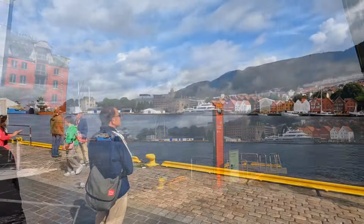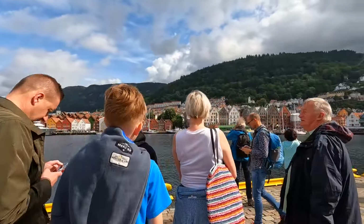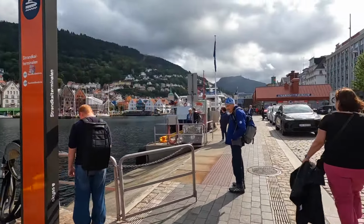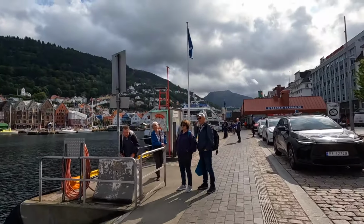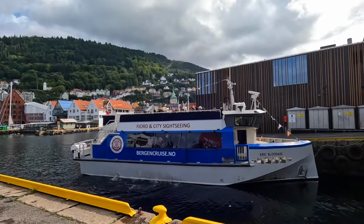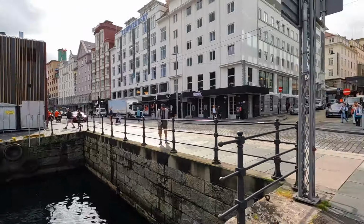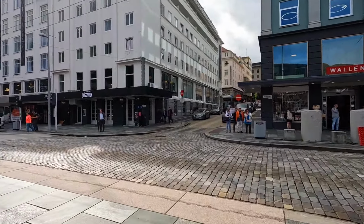Terminal N. We found our way down to the water. Those are the Hanseatic League buildings. They've been here for hundreds of years. And everybody else wanted to be in the same spot, apparently. But we're going to go up and around. So we're almost to the end of the harbor. This fjord and city sightseeing boat has just taken off. Bergencruise.Norway.no. Back up on the road.